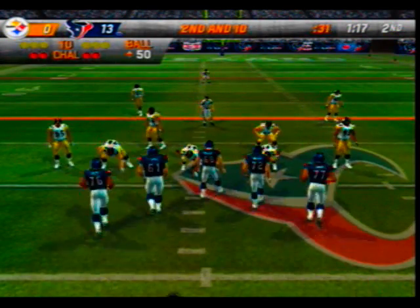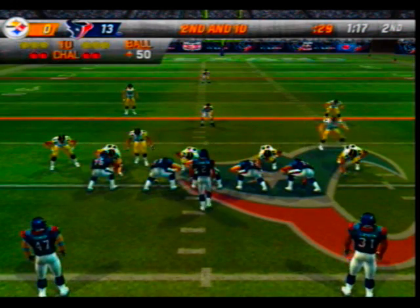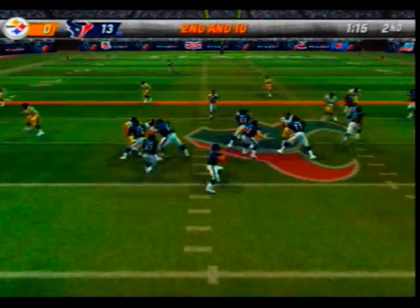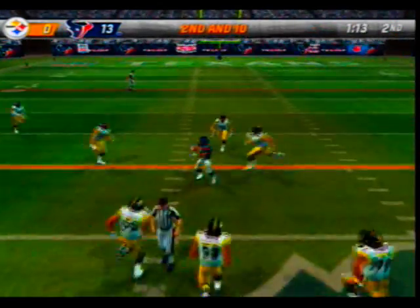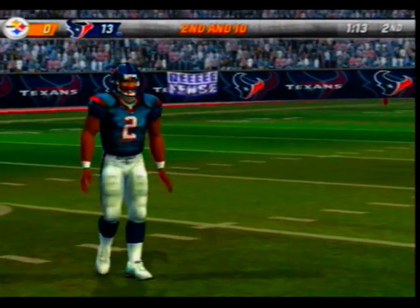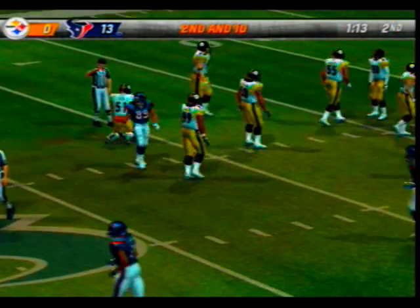Ball on the 50-yard line. The Steelers, with a four-man front, drops back. With the throw, he hits his receiver. Price is there for the tackle at the 40. He took what he was given, completing the pass.